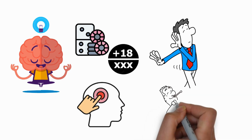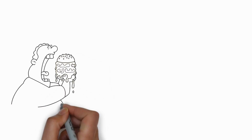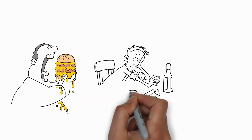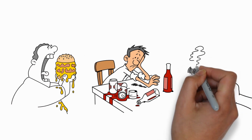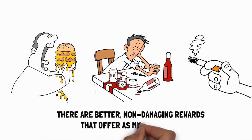Also, be careful with activities that may damage your health. This isn't an excuse to start binging on lots of unhealthy food, drinking excessively, or smoking again. There are better non-damaging rewards that offer as much dopamine.